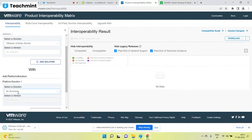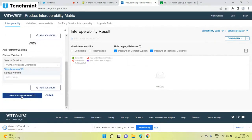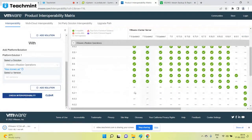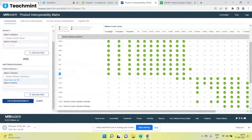So first vCenter, and here you want to check vRealize Operations, correct? VMware vRealize Operations, this is the vROps tool. Click on check interoperability and you can check the result here. If you have vROps 8.2, it supports vCenter from 6.5 to 7.0. You have to match rows and columns. So 8.5 here is green for 7.0, it supports. Clear?